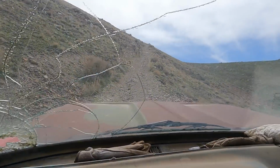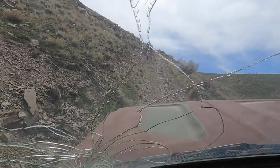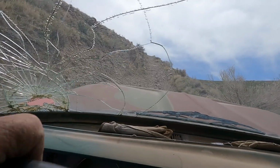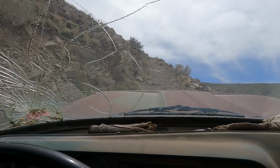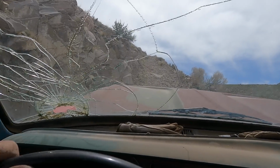Short reprieve. We're going back up the steepness. Still in gear, still in first. Everything's working well. Just slowly crawl up. Got a lot of loose rock on the right side.